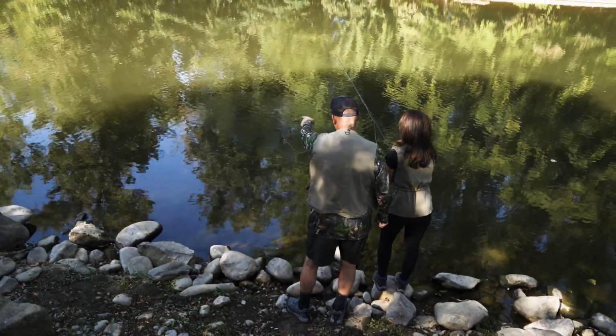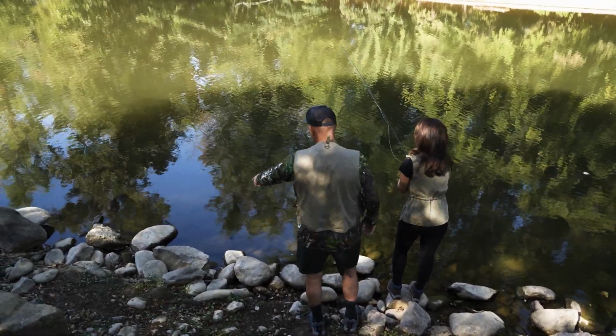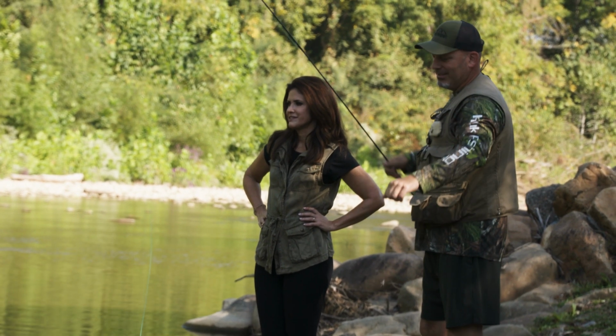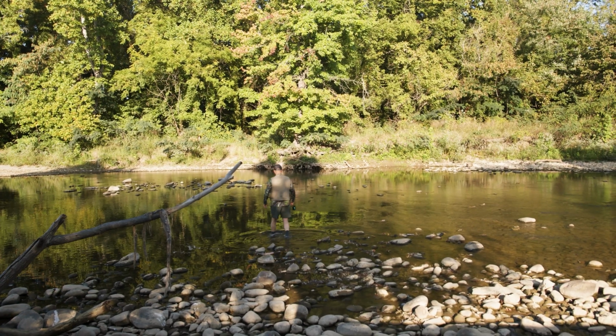Ooh, I see a fish. And I just messed up. You see him? Look in the shadow, right there. Yeah, dang it. He's interested, or he wouldn't have come up there. Okay, hope I didn't scare it off. All right, time to let the pro get to work.